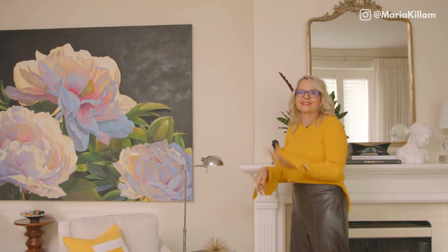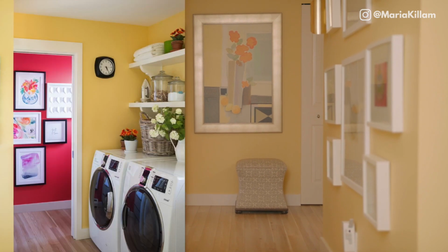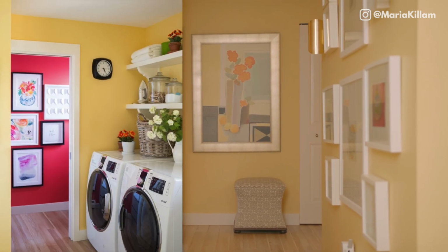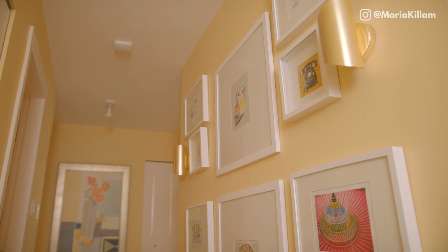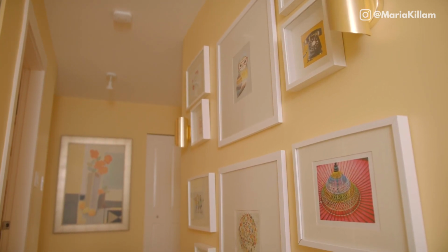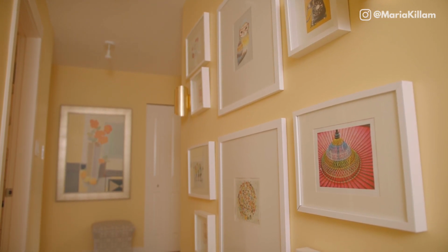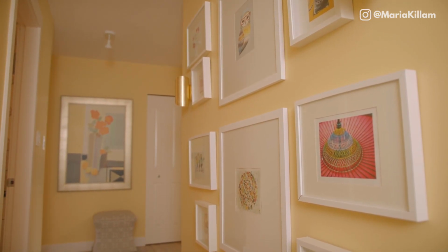So let's see the rest of the house. The hallway is the same pale orangey yellow as the laundry room, which relates to the living room. The 2 sconce lights are a recent addition this year, and truly this pass-through space now feels more like a room that's part of the house. It adds such wonderful light in the evening and even during dark days.